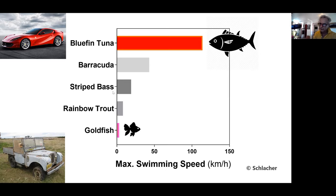So fish can swim remarkably fast. We have these things about a cheetah getting up to about 80 kilometers an hour or whatever, but we have many of the game fish which regularly cruise at speeds over 100 kilometers an hour, and they can do that for extended periods of time.